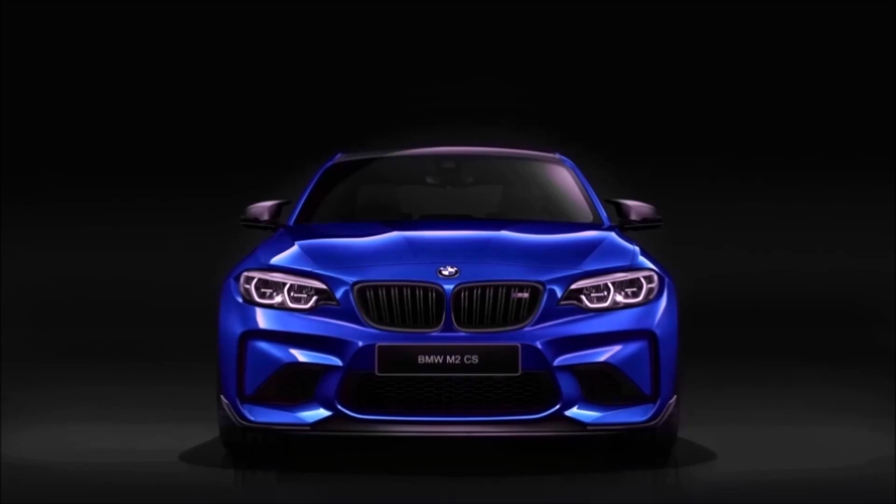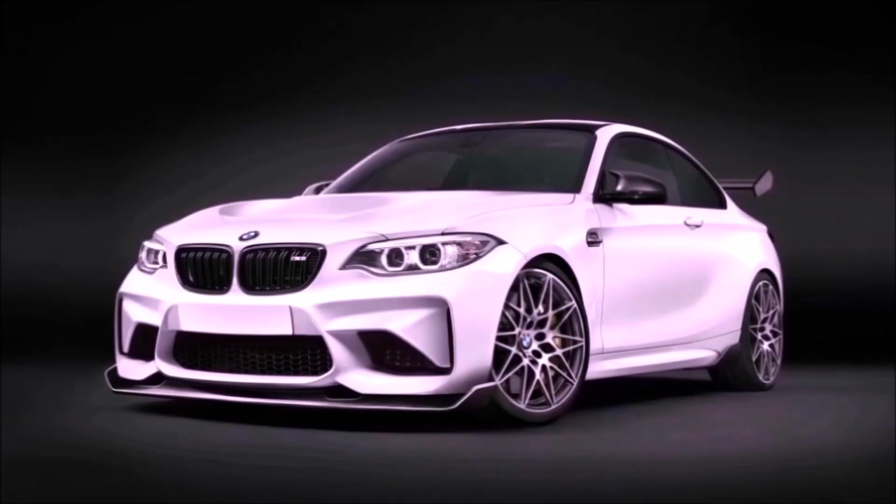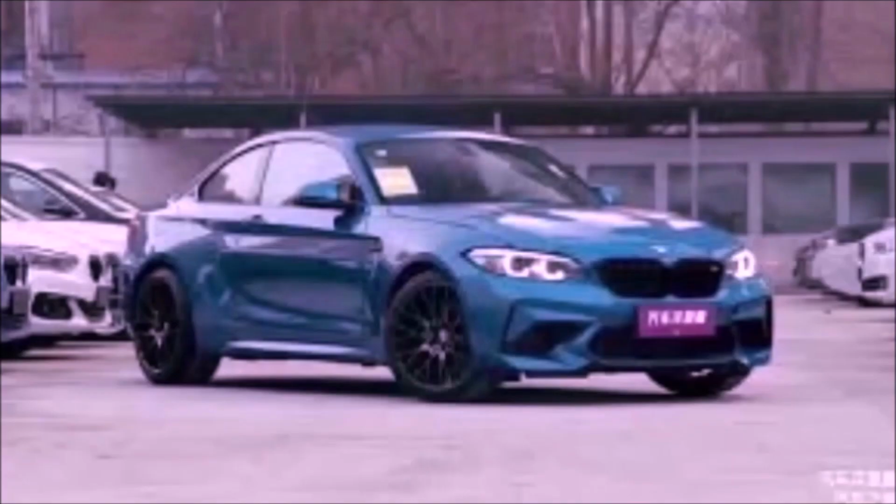And pricing isn't officially announced, but in Belgium it would be 95,000. So that translates in US dollars to 105,000. Now that's a direct translation, so it's probably not going to be priced there. It'll probably be priced around 100. My guess is it's probably going to be around the high 90s. I think we'll see somewhere between 95 and 99.